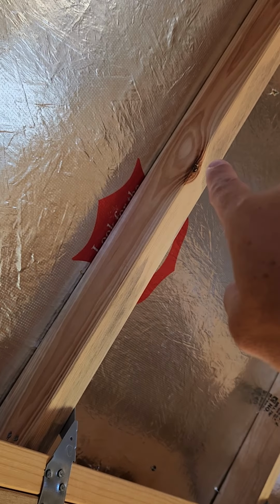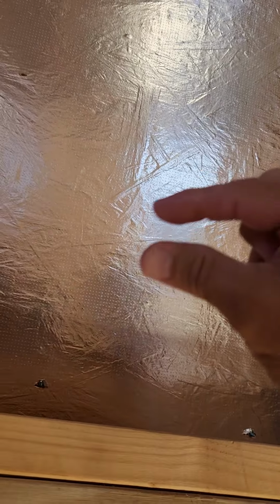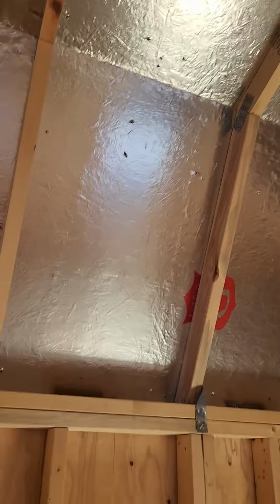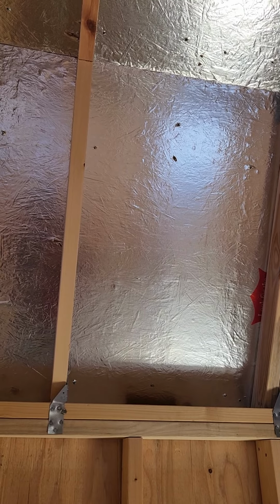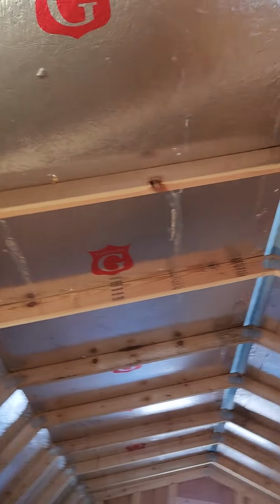2x4 roof trusses, also the premium grade. Then it is on a 7/16 OSB roof decking right here. Instead of the little 1-inch wood slats that a lot of my competition uses, we use an entire sheet of roof decking, okay? That's an OSB roof decking all the way around. And then on the outside of that roof decking is where the metal roof goes, and between the metal roof and the roof decking is a moisture barrier. All right, so well-built roof.